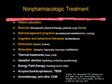Educating the patient, making them informed about their pain treatment and how we're proceeding. Exercise is strongly recommended for chronic pain conditions. Self-management, coping strategies, cognitive behavioral therapies are very effective in older adults. Their use in those with dementia, of course, is probably going to be somewhat limited. But things like distraction and relaxation therapies can be readily used in the person with advanced dementia.